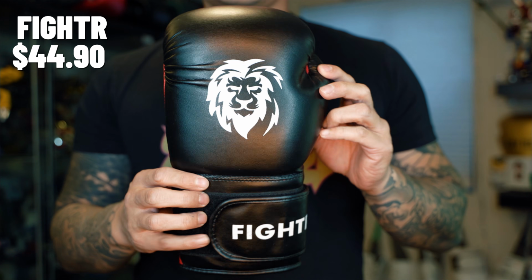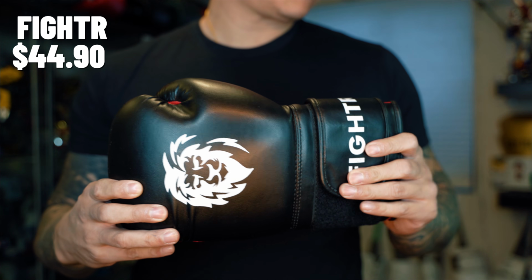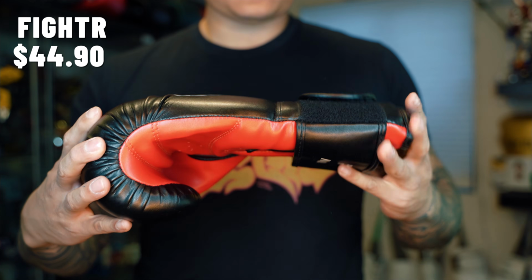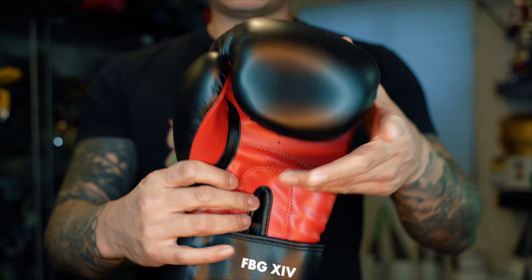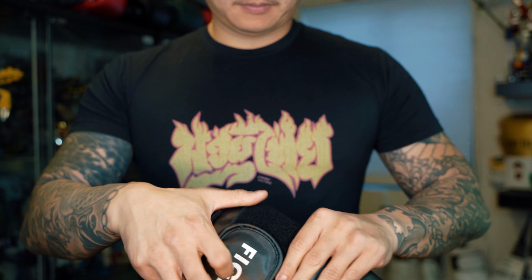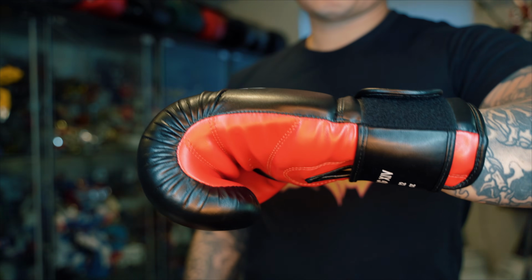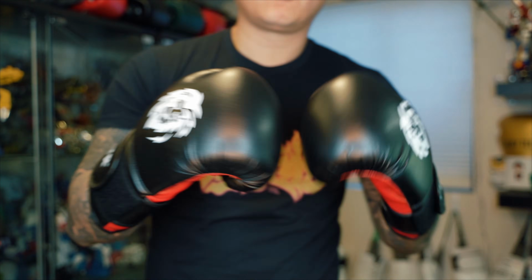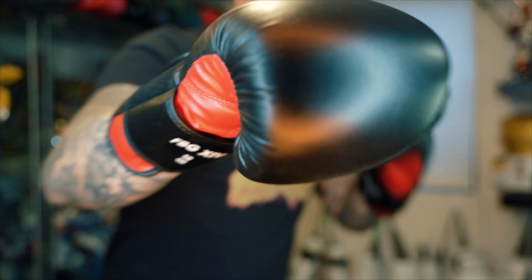So the next brand we're going to cover are the FIGHTR gloves. They were founded in Germany in 2019. The aim was to create something that was both affordable and stylish. When it comes to the build of the glove, there's a nice soft inner lining. The fit is relatively roomy, although a little snug with hand wraps on. The build quality overall is pretty good, and it's likely to last you until your next upgrade.